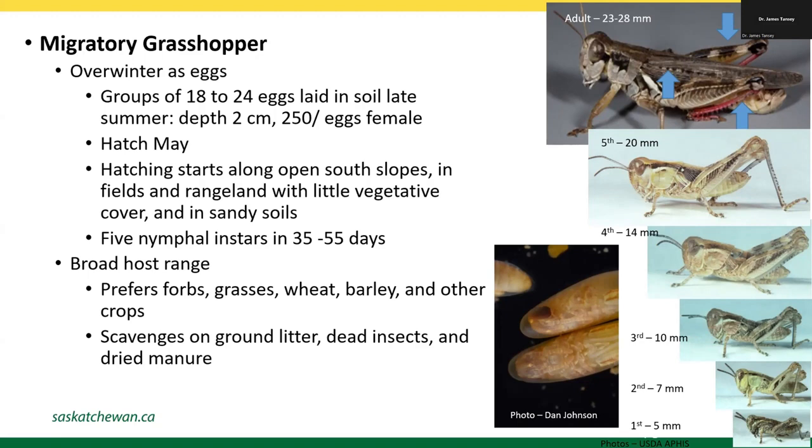So ideal conditions are dry and warm. They also have a very broad host range, and they have been described as garbage guts. That is, if it's green and it's not nailed down, they'll at least give it a go. They will also scavenge on ground litter, and they're not unique to feeding on dead insects. Other grasshopper species will do that, including engaging in cannibalism of their dead pals.